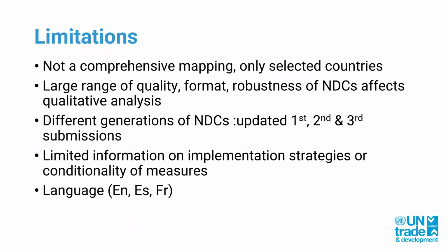Then in terms of limitations, quickly, this is not a comprehensive mapping. We're going to keep working on this. We only had 60 countries, which had a large range of quality, format, and robustness of NDCs that affected the quality of the analysis. And there were different generations of NDCs that we used as well. Some of them had limited information, so we could not include them in the analysis. It also only includes NDCs that were produced in French, Spanish, and English. We didn't do the other languages, but this is something we could do in the future.